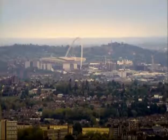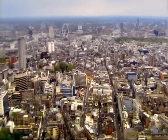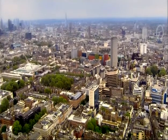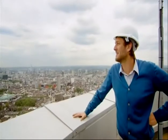It's stunning. There's Wembley over there, you can just see the arch. And then just the whole of central London spread right before you, out to the countryside, to the Olympic Park. Absolutely fantastic.